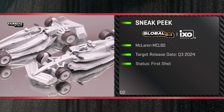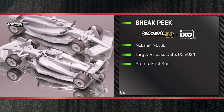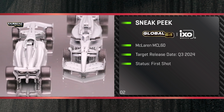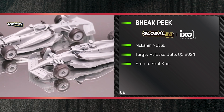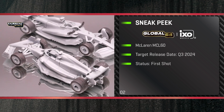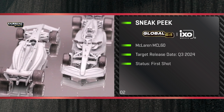Next, we also have an F1, which is the McLaren MCL 60. These are already in the first shots stage, so the next time we will see these, they will also already be in the decorated sample. So the MCL 60 is also the model that raced in 2023.